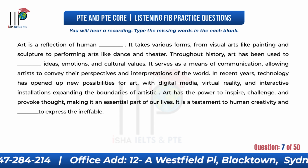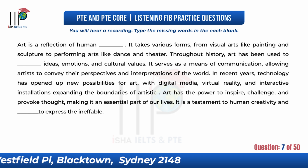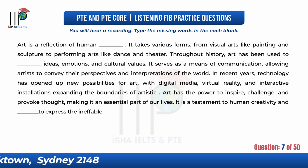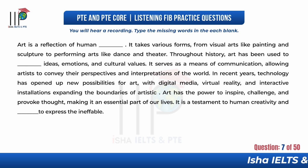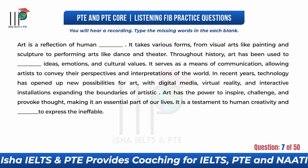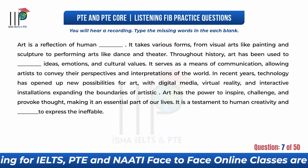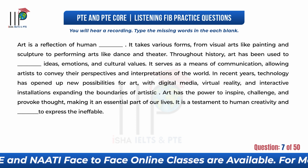In recent years, technology has opened up new possibilities for art, with digital media, virtual reality, and interactive installations expanding the boundaries of artistic exploration. Art has the power to inspire, challenge, and provoke thought, making it an essential part of our lives. It is a testament to human creativity and the desire to express the ineffable.